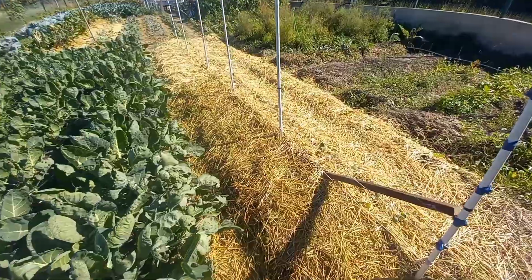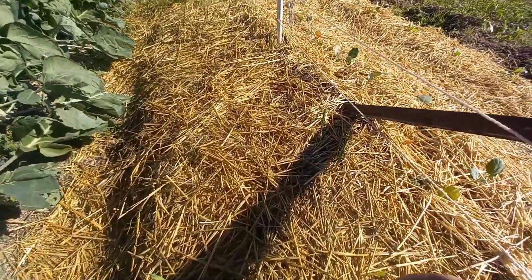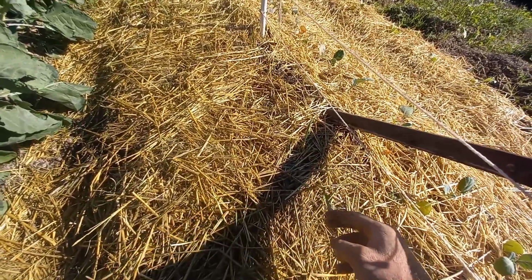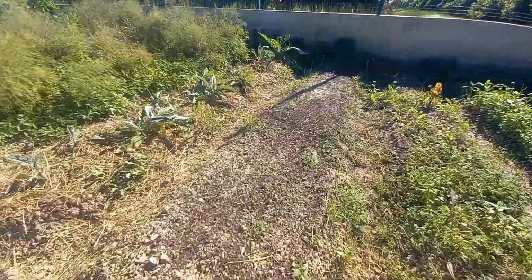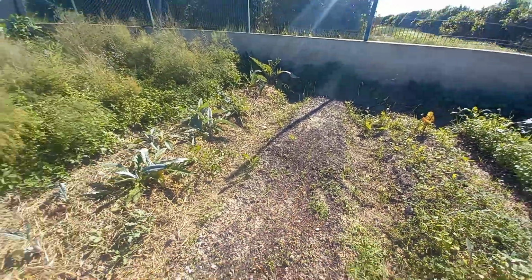Then we've got the garlic. Now the garlic is the one that we planted earlier on this week. And as you can see, it's been in 4 days, 5 days, and it's already starting to shoot up. So that's coming up. Obviously the stuff down the end was planted a little bit late. Parsley, we've got the coriander. That was another video we did last week. That's already starting to come up.